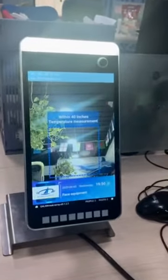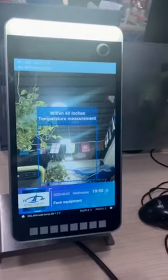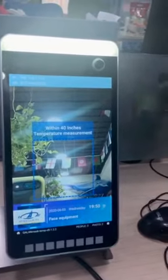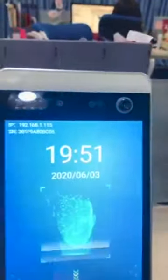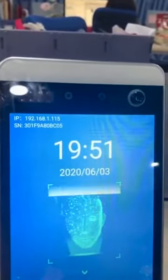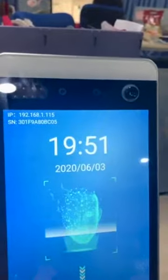This is HFSecurity. This video is to show you our RA08T face time attendance access control with IR thermometer. First thing you can see here is the temperature sensor. It's built in, from Melexis. And there are dual cameras: one is infrared and one is for the RGB.